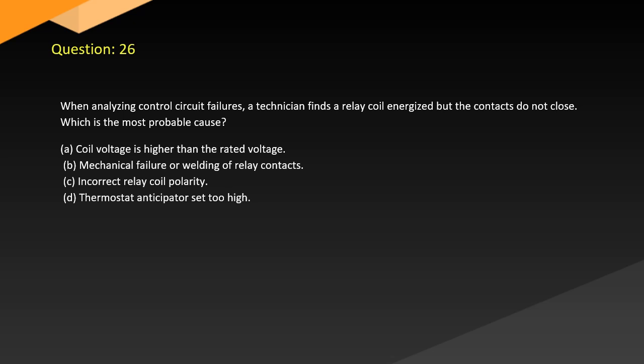Question 26. When analyzing control circuit failures, a technician finds a relay coil energized but the contacts do not close. Which is the most probable cause? A. Coil voltage is higher than the rated voltage. B. Mechanical failure or welding of relay contacts. C. Incorrect relay coil polarity. D. Thermostat anticipator set too high.